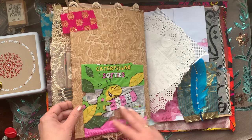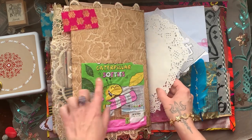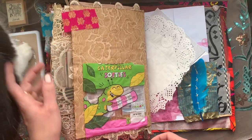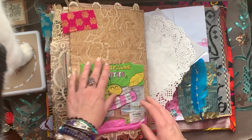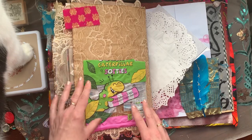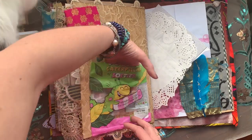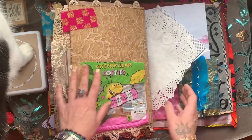What a treat to hold. This pocket is made from... Domino jumped up and knocked some beads down, is what you're hearing there. I love how she made this little window pocket using packaging for candies. Adorable.